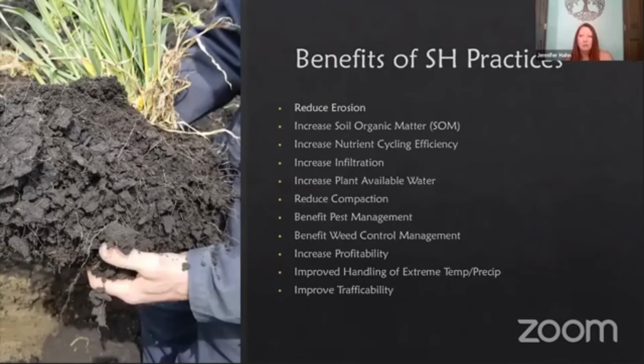We need great topsoil. It increases nutrient cycling efficiency. So instead of using a pound of nitrogen per bushel of corn, we are reducing that. We're getting down to 0.8 of a pound, 0.6 of a pound. We're not seeing yield reductions. So we're being able to do more with less.